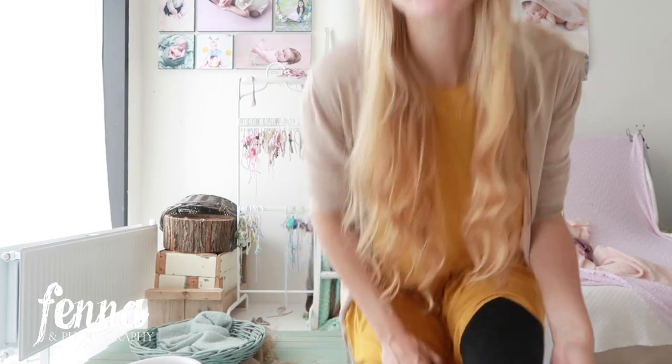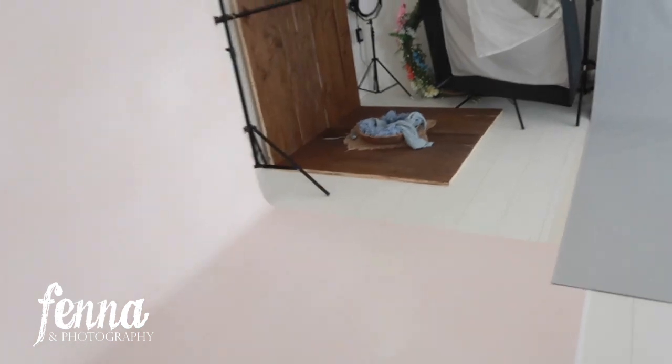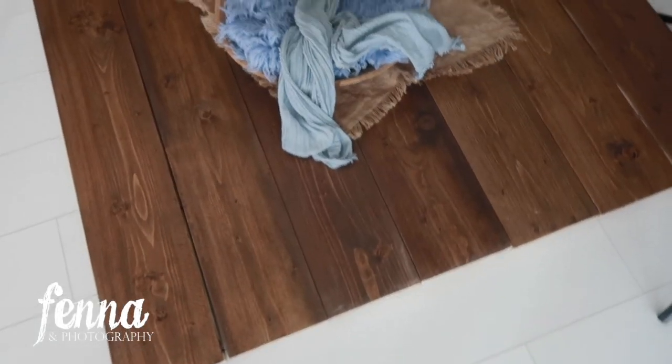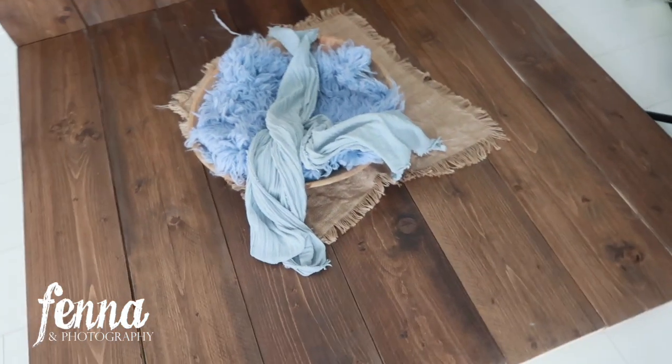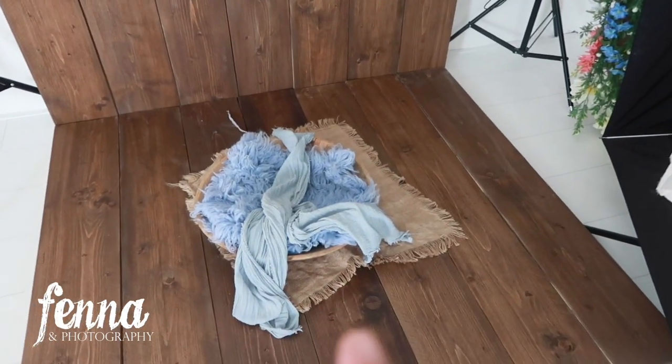For the other things that I really like, I'm just going to take you along with me and show them to you. My absolute favorite thing I got in the last 3 months is my dark wooden backdrop. So I stained this backdrop dark. I have a special video about it, how I did it. It's real wood. It's super beautiful. I still have this from the newborn session. But absolutely beautiful, photographs really well for newborns and sitters. So I love my backdrop.